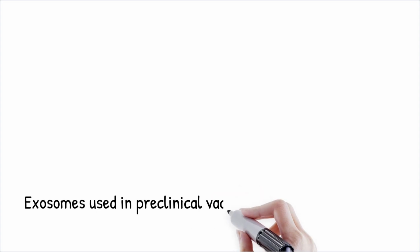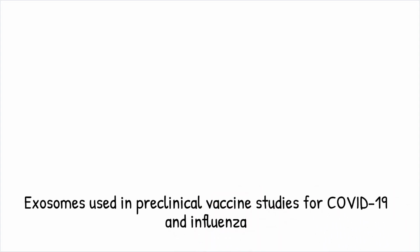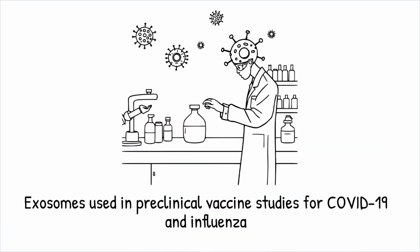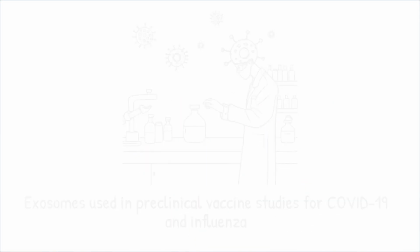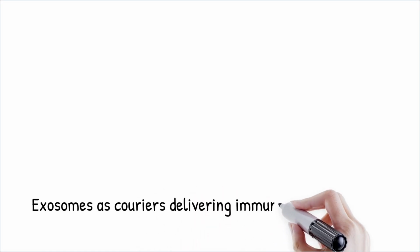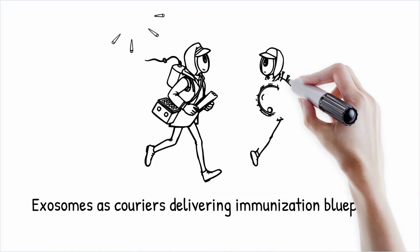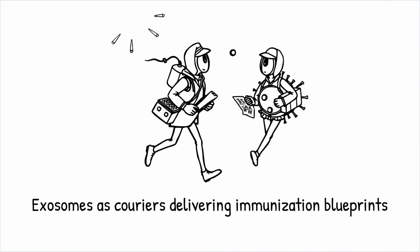Example: synthetic exosomes loaded with viral antigens have been used to stimulate robust immune responses in preclinical vaccine studies for diseases like COVID-19 and influenza. Analogy: in vaccine development, synthetic exosomes are like well-equipped couriers delivering immunization blueprints to the body's defense headquarters.